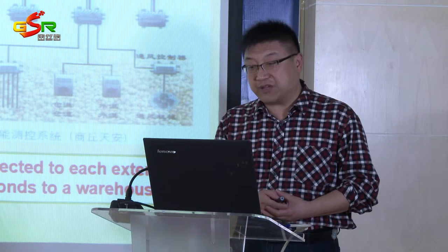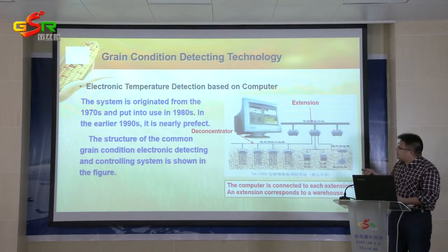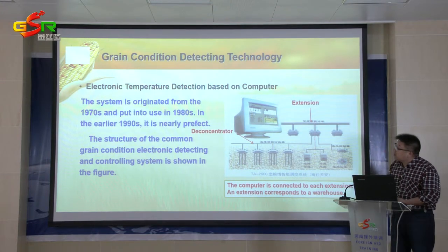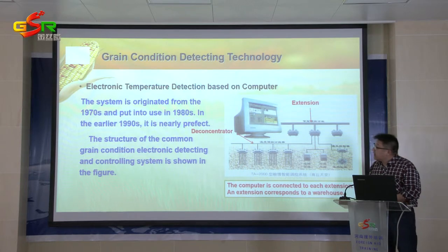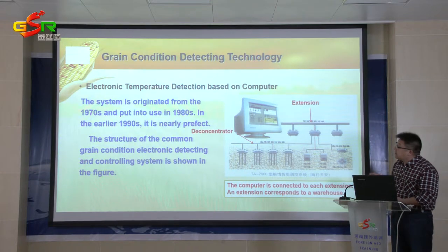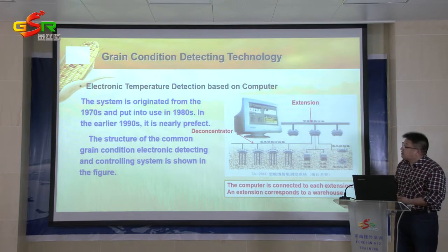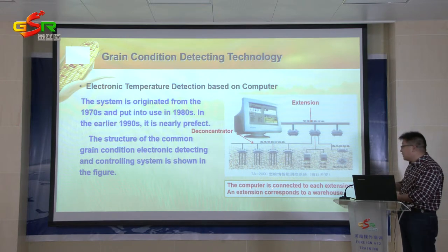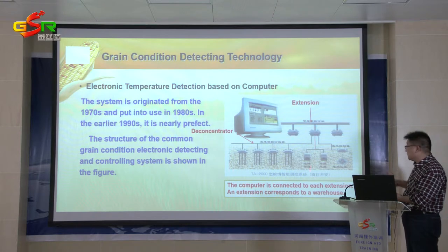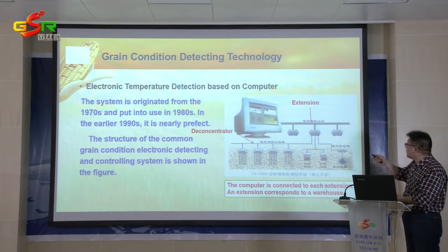Electronic temperature detection based on computer. The system originated from the 1970s and was put into use in 1980s. In the early 1990s, it was nearly perfect. The structure of the common green condition electronic detecting and controlling system is shown in the figure. The computer is connected to each extension, and an extension corresponds to a warehouse. This is a deconcentrator. This is an extension.